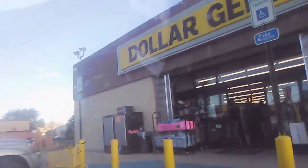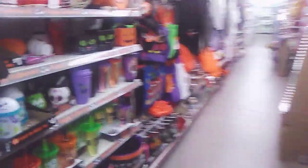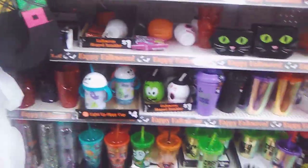Check if they have new things. Let's go inside. We're gonna use $5 in here for my puppy, and let's go see what we can find in here. Okay, let's go see if they have the new squishies.